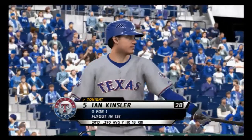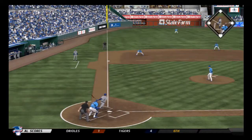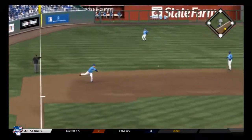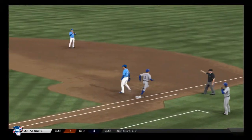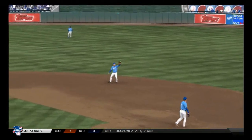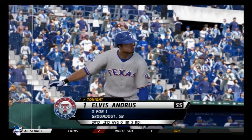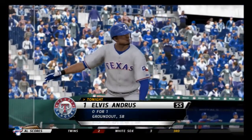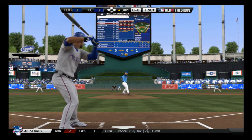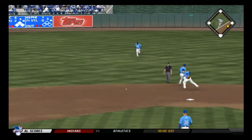So it's back to the top of the order now. Swinging on 2-0, and this is on the ground to third. Throw to first in time, and the leadoff man is gone to start the third. So 1 gone in the inning now, and here's the shortstop, Elvis Andrus. Now a swing and a hard hit ball back through the box.